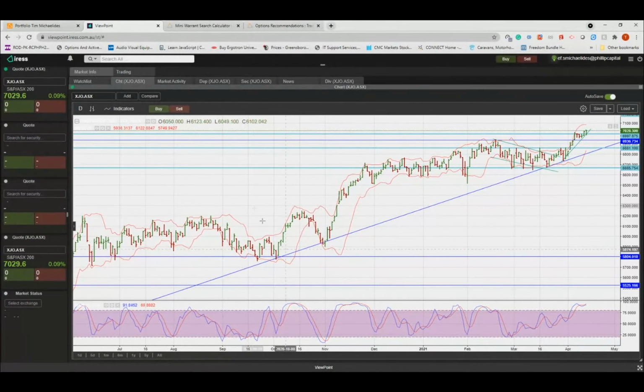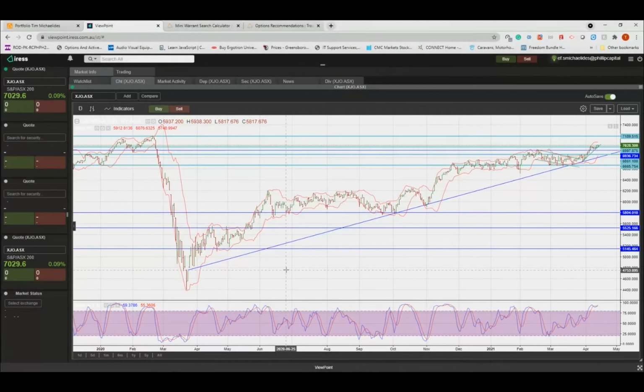So when someone says to you, I think the market's going up, or I think the market's going down, or have you seen the market today? For Australia, they're talking about the XJO, or they should be talking about the XJO. If they talk about it for America, chances are they're talking about the S&P 500, right?